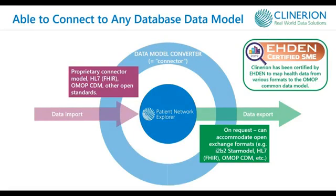We are able to connect to any database model, and with this I mean we connect with the hospital information system. The hospital information system may or may not be mapped into different proprietary connector models, such as HL7 or the OMOP common data model. OMOP is one common data model which is very popular.